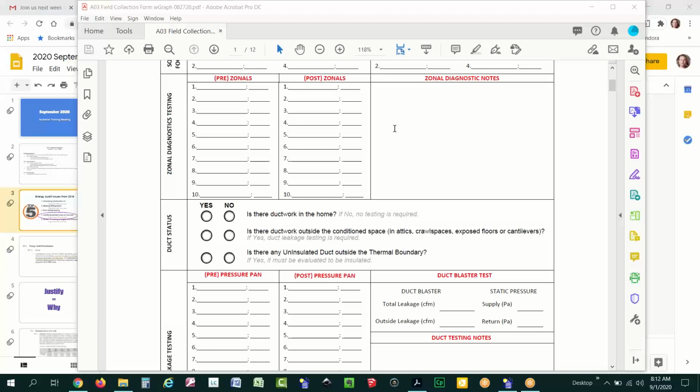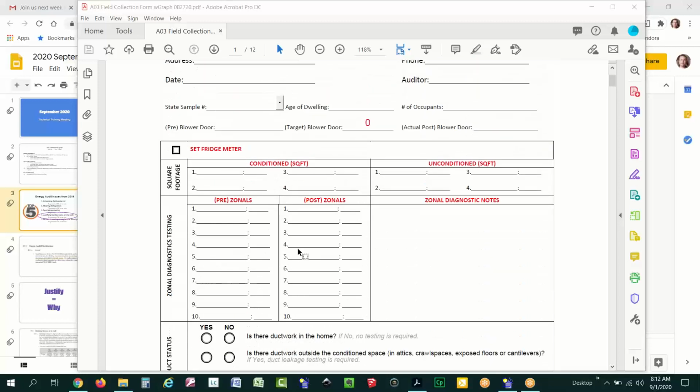But I've added a couple of things to Burl's forms. I really like his forms a lot. I've used them as I've done audits, and they flow really well. So these are A03 field collection forms. You don't have to use these forms, but you are required to collect all of the pertinent and required information when you are conducting an audit. So if you don't have this information on your forms, you need to add it to your forms, or just start using the forms that I sent you.